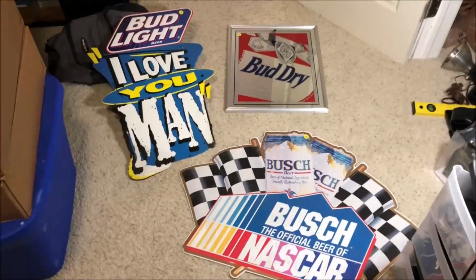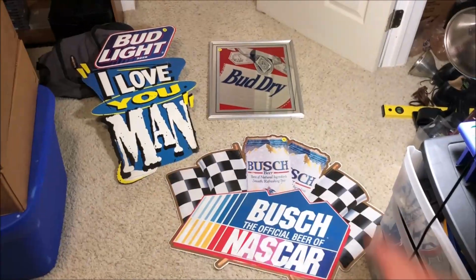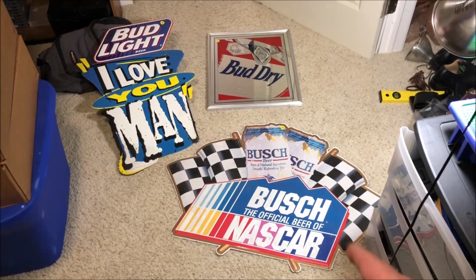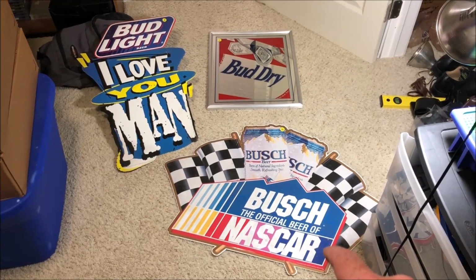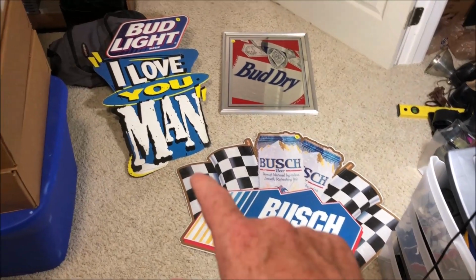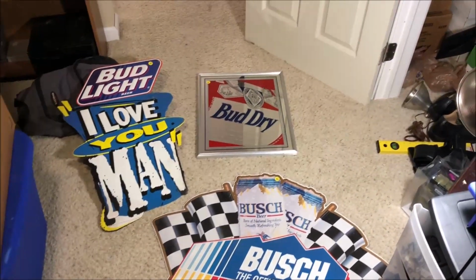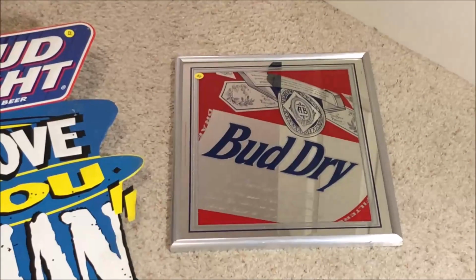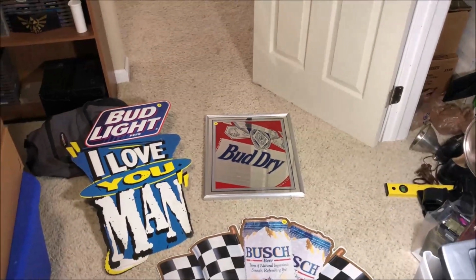All right, so the last thing that I want to show you, obviously we got beer advertising signs. A Busch Light official beer of NASCAR, and that's like a metal. I don't know if it's aluminum or steel or whatever it is. From 1993, $2. Comps online about 15. The Bud Dry, $2 on that. And it's a mirror, but looks like comps online about 25 bucks on that.